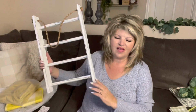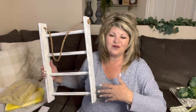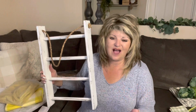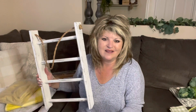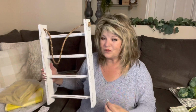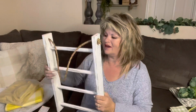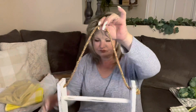But y'all, these will be great in your bathroom, your kitchen, or if you want to put it up in your dining room and throw up a few coordinating hand towels or decorative towels, especially seasonal decorating. Hand towels would be great. Or better yet, if you want to put up a couple little blankets, this here would be perfect. And what it hangs by is this jute string here.